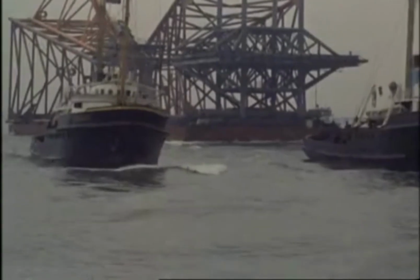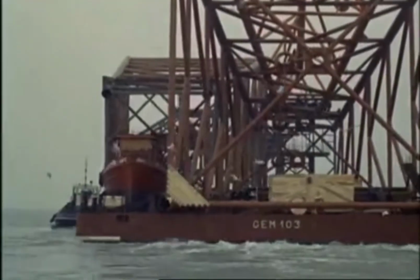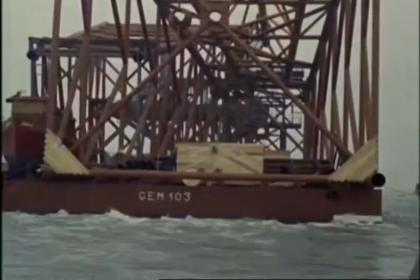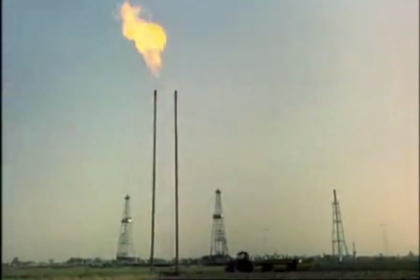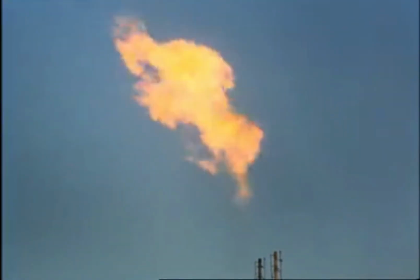It's been estimated that some 50 of these rigs, like this one leaving for the Middle East, will be needed in the North Sea. An expensive project? Yes, very expensive. Anything up to £80 million might be invested. The rewards could, of course, be nothing. But on the other hand, they could be phenomenal.